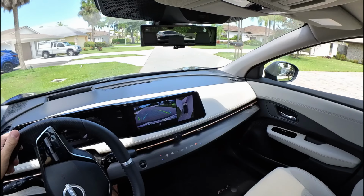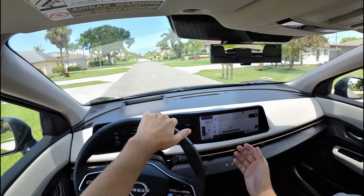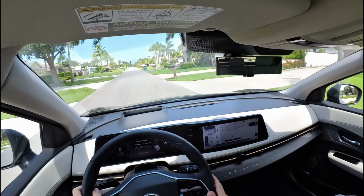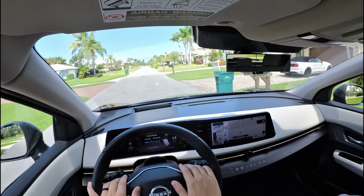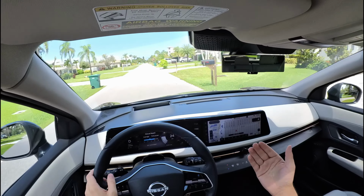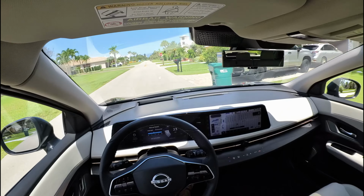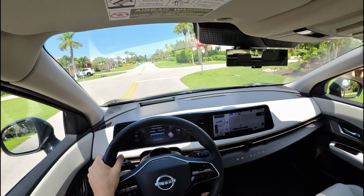All right, backing out in the Ariya, I really like the 360 camera here and just the effortlessly smooth and quiet propulsion. It's so much better than the NX turbo model that when I've been having both of these vehicles in the driveway this week, every single time if I can, I pick the Ariya. It's more pleasant to drive.